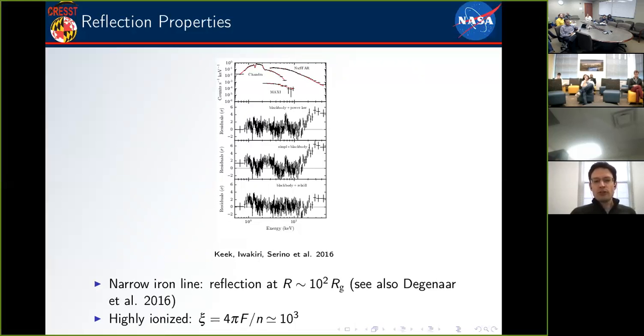And one unfortunate thing is that although there is so much information in the soft X-ray band, the current reflection models only assume one particular density, for instance, and one composition. And that's just because it's very expensive to calculate these models. So in principle, you would like to have a huge grid that covers the entire parameter space.